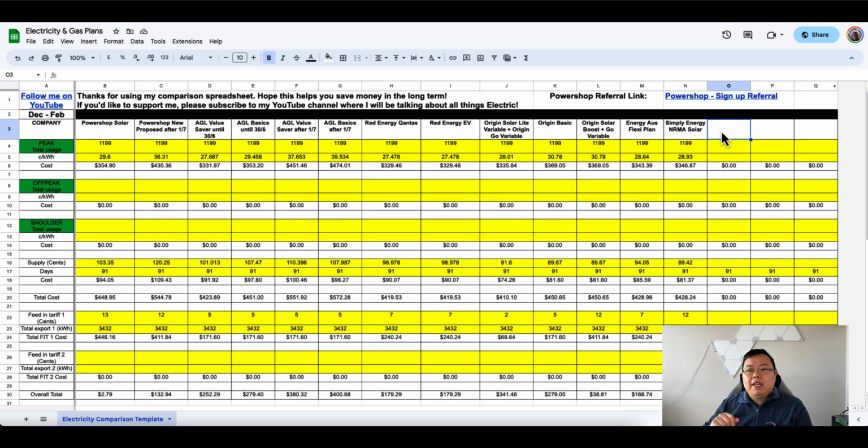So I don't have the peak, off-peak, and shoulder, but I have created those sections too for you guys to do the comparison. So I'll talk you guys through. As I said, the first comparison is between the companies.